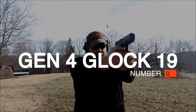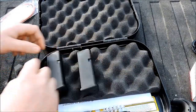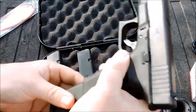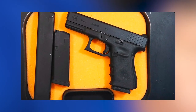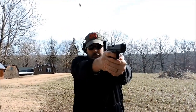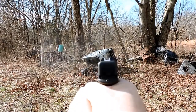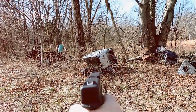Number 9. Gen 4 Glock 19, $650. Glock has long been a trusted name in handguns, and its flagship gun is known for being simple, effective, and easy to use. The Gen 4 pistol comes with 3 mags and boasts enlarged reversible mag releases. The Model 19 has interchangeable backstraps and rough textured frames to enhance grip. This one is good for all weather conditions and outperforms previous models in terms of ergonomics and performance.